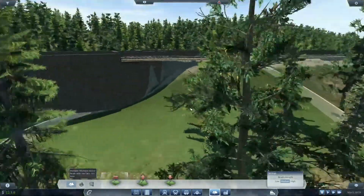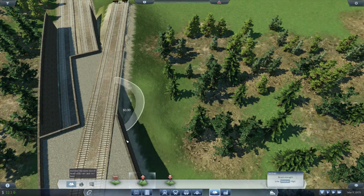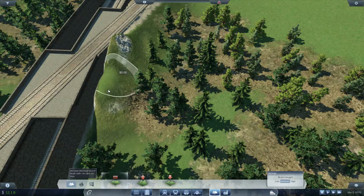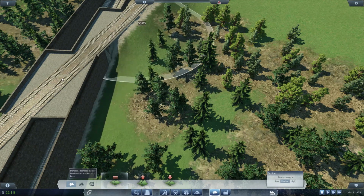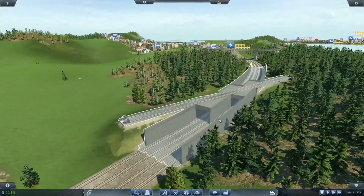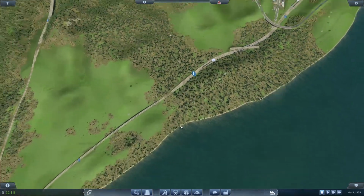Oh, that's not kind of worked out how I wanted to. The track ballast is now below ground. Let's bring this part up then. We'll fix this. Or not. Do I delete it and do it again? I could do it again. Wouldn't be a problem. It literally just slots into the same place.